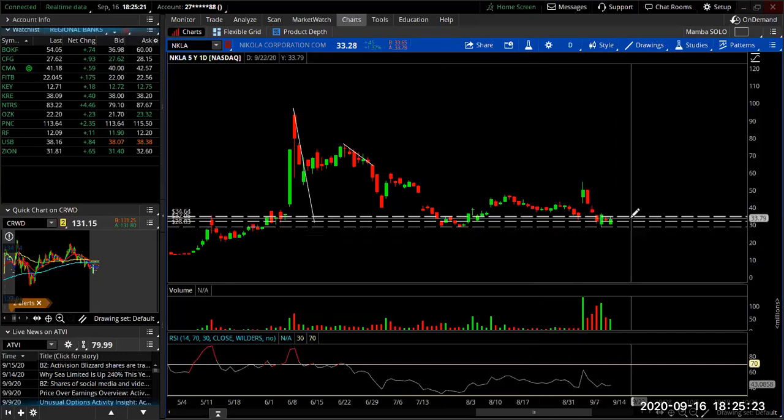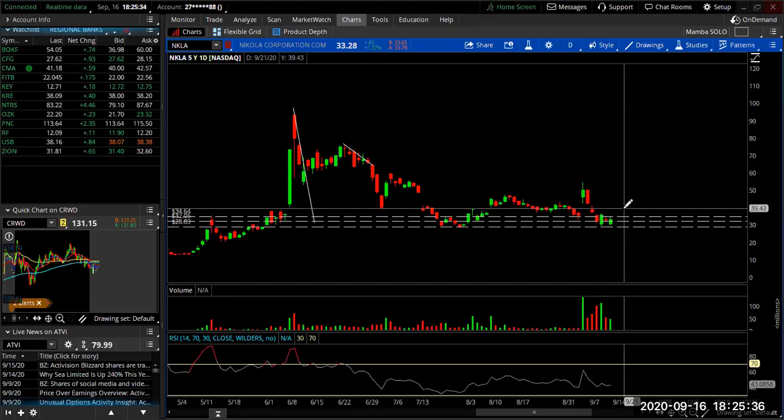But if they can push up, which they have a chance to over the next couple of days, and push above that 34.50 area and get to 35, there's a chance it might be some bullish moves.